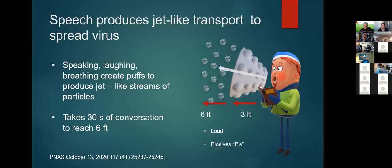So this slide really tells you the gist of what happens. The research shows that as we talk, we produce jet-like streams that shed and produce particles. It turns out that it only takes 30 seconds of conversation for those particles to reach 6 feet and even longer. So there's this whole issue about containment and the volume of speech, as well as the use of P's. I don't want to say spitting, but as they call them, plosives. You kind of push the words out, and those produce even more particles.